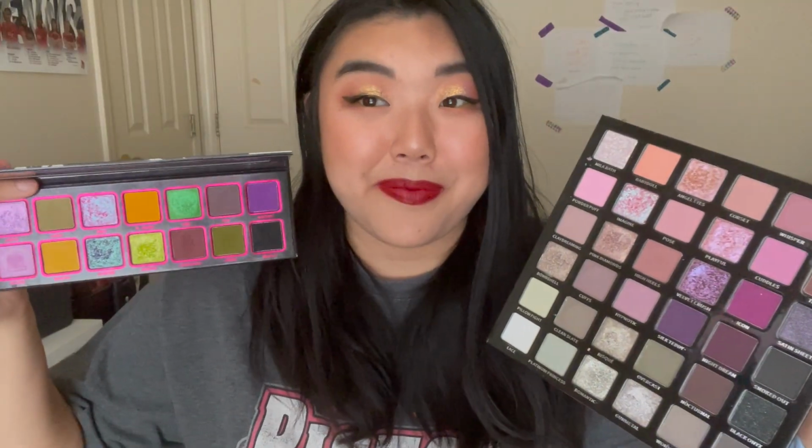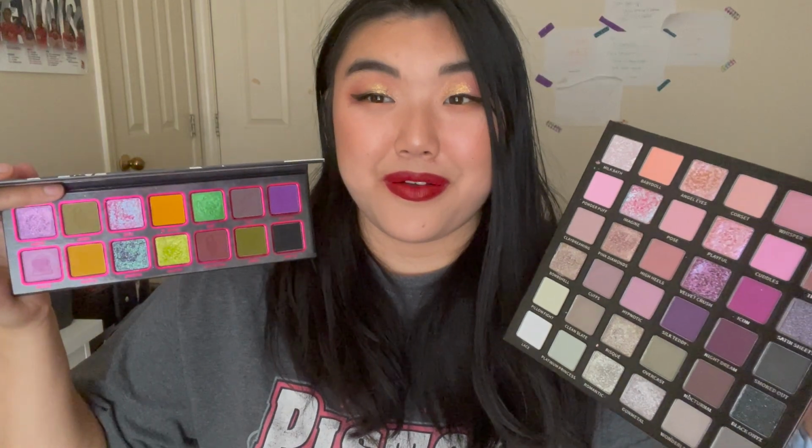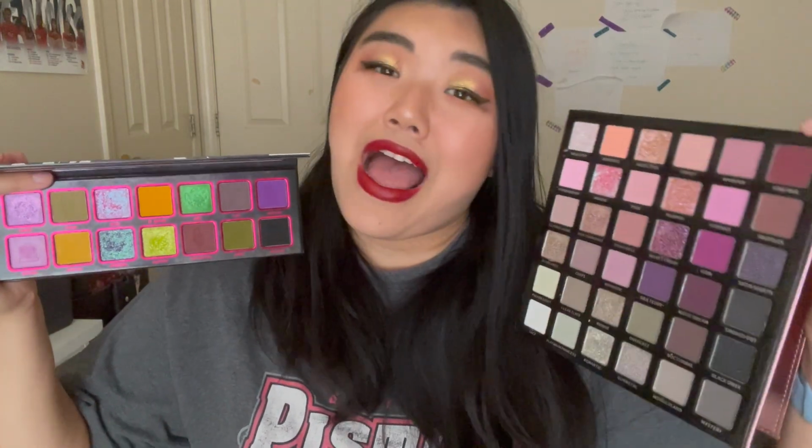Next round, we have Gourmand Girls Haunted versus Bella Beauty Bar Smoky Glam. Here are the two palettes. Oh, I don't know what to do. I just want to say I love all of these palettes that have moved on. If I didn't love it, it wouldn't be in my collection. Well, that's a lie. I don't love my ColourPops and they're in my collection, but that's because of nostalgia.